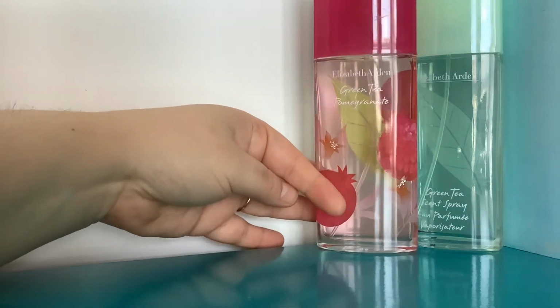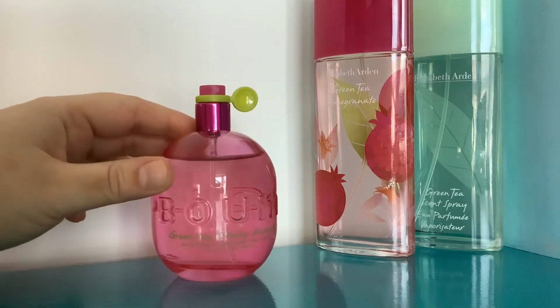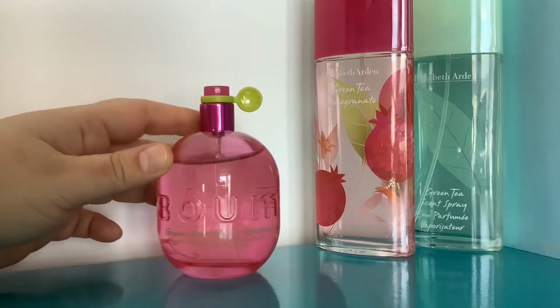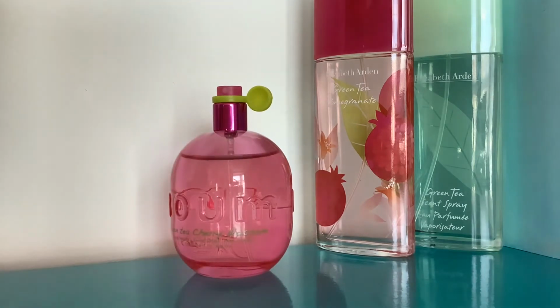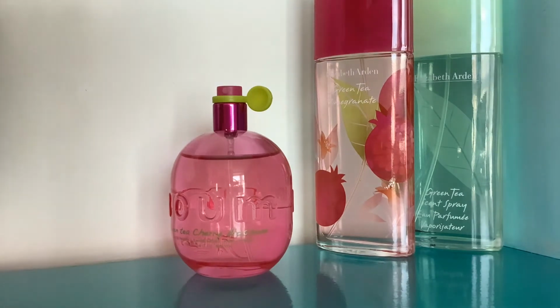So that's those guys. I'll make sure you can see them. Now, let's go for, just because I think there's a similarity here, this is one of my absolute favourite perfumes. Unfortunately quite hard to come by now, but worth trying to find. This is Boum by Jeanne Arthes, and it's the green tea and cherry blossom flanker. So when I first smelt this, I thought it smelled quite a lot like this, but slightly less tangy.